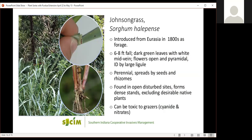Flowers open and they're sort of shaped like a pyramid. You can see that in the picture. It is a perennial, so once it gets established, it'll come back every year. And it spreads by those seed heads that you can see in the picture, and also by rhizomes. So it will form a dense mat of rhizomes. It likes disturbed sites, crowds out all other native plants, and can be toxic to grazers.